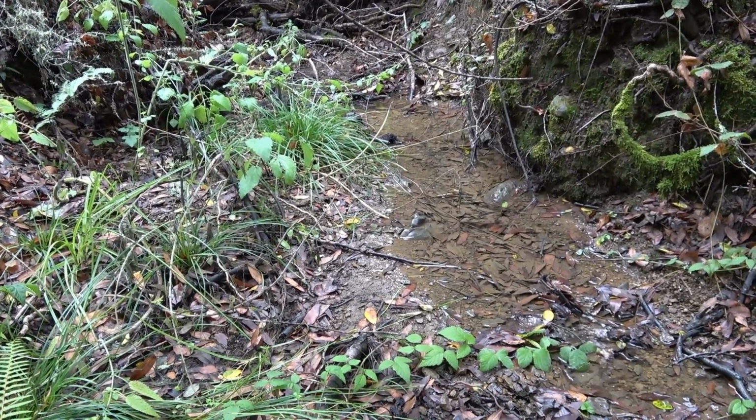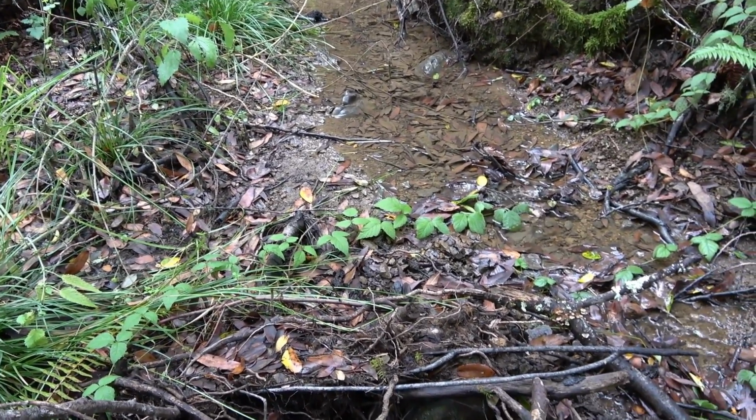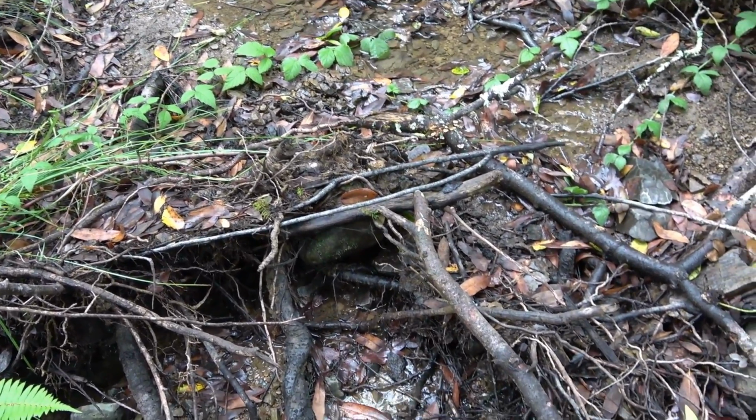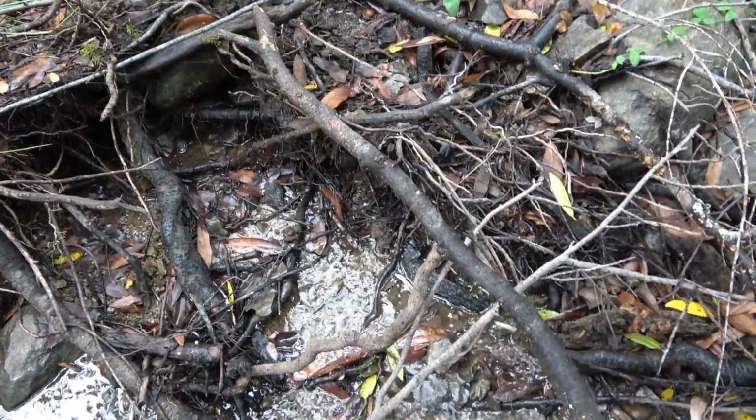We pass over a bridge that crosses Stevens Creek and walk over rocks to get to the creek. We hear Sierran tree frogs in the background and see water bugs swimming elegantly on the surface of the water.